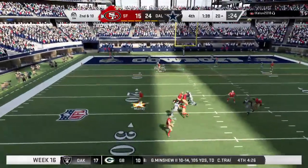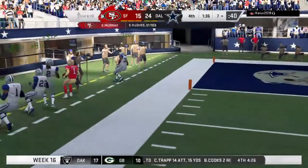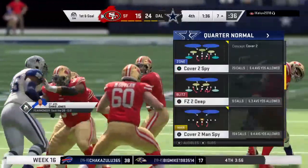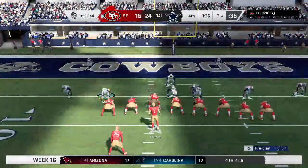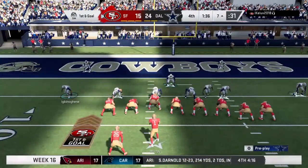Here's Murray. Steps away to his left. He'll run it. And he is out of bounds, but first he gets it inside the 10 to the 7. Nowhere to go downfield, but he's able to get out of bounds and stop the clock here with a 1st down. Watch one. Check.